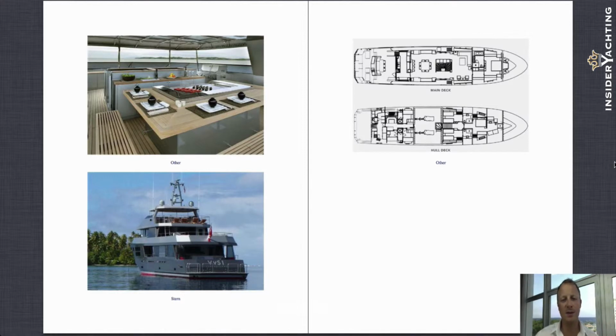Active, I mean it's built for fishing, for snorkeling, for swimming, for diving, anything you want to do on this boat. It has some kind of feature there where they've thought about it during the build. So it's a great boat. I really like this boat.